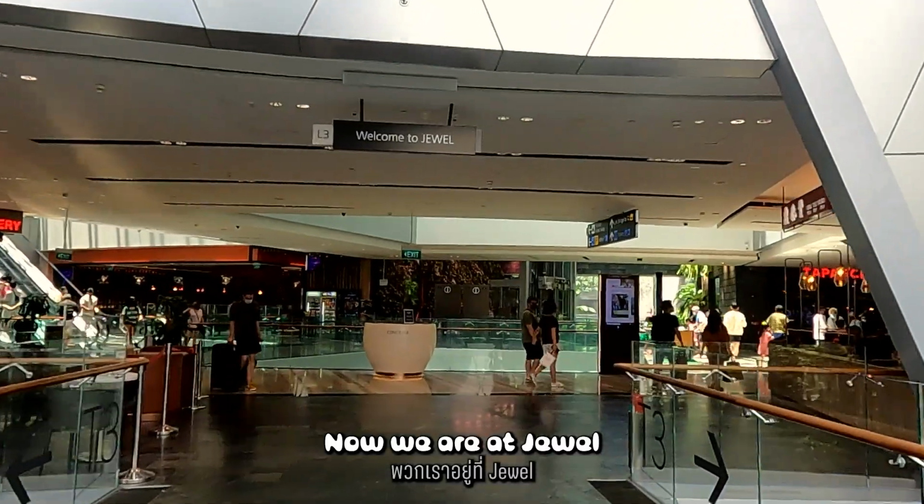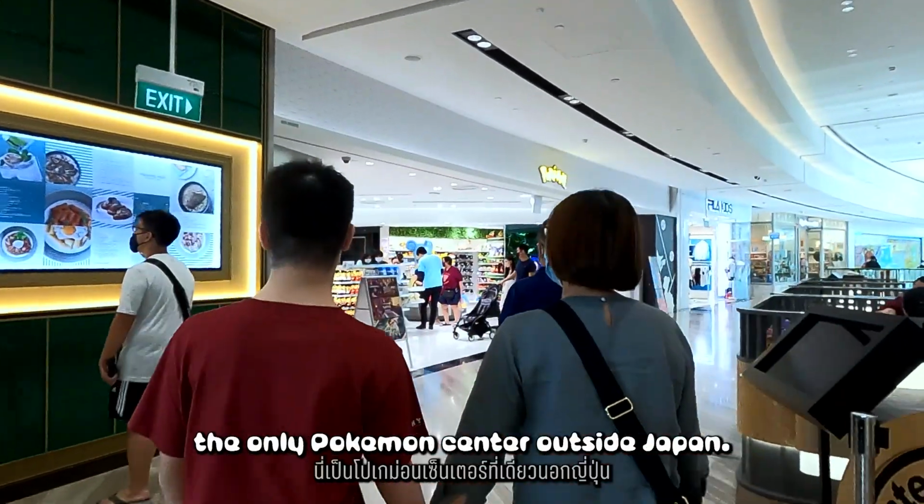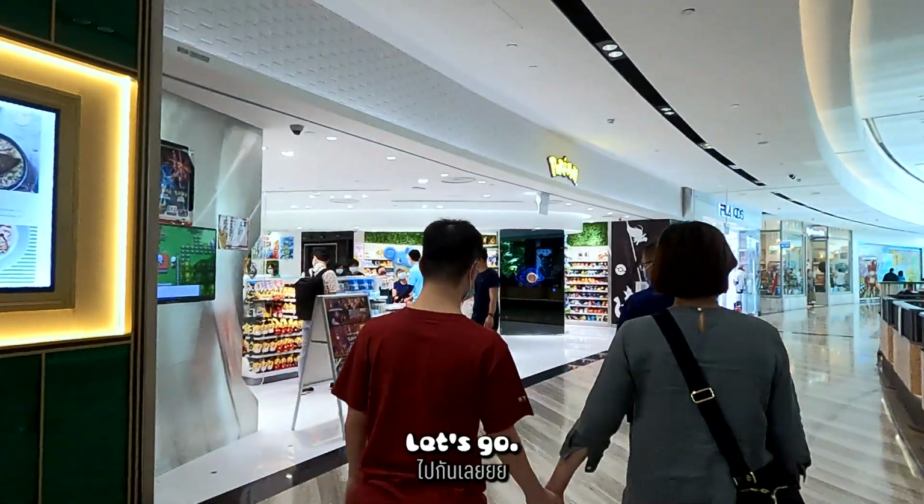Now we are at Jewel, the iconic building at Changi Airport, Singapore, and we are here to visit Pokémon Center, the only Pokémon Center outside Japan. Let's go!